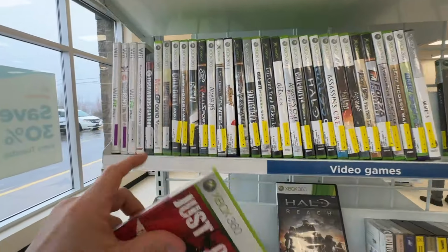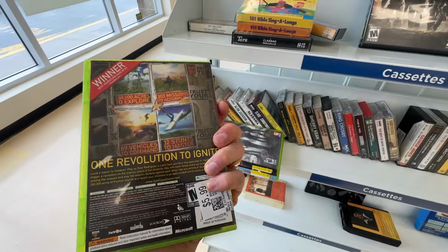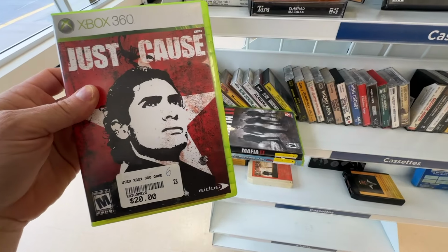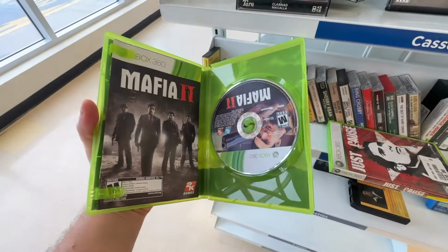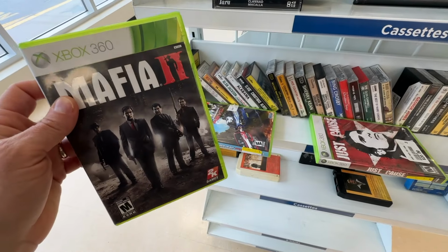Okay, in this whole collection of stuff, we found this copy of Just Cause on the Xbox 360. This one is complete and in really nice condition. It's going for $5.99, so not a bad price on that one. We also found another complete in-box copy. This one is Mafia 2 in really nice shape. Again, this one's going for $5.99.